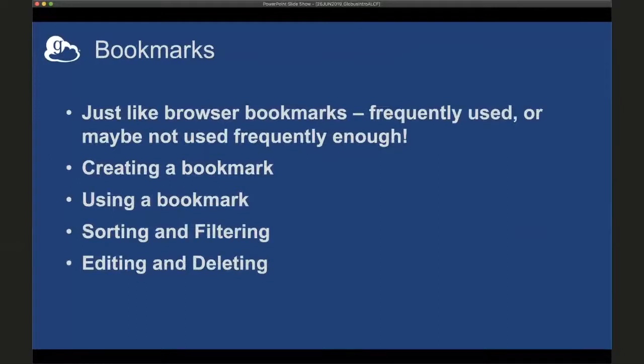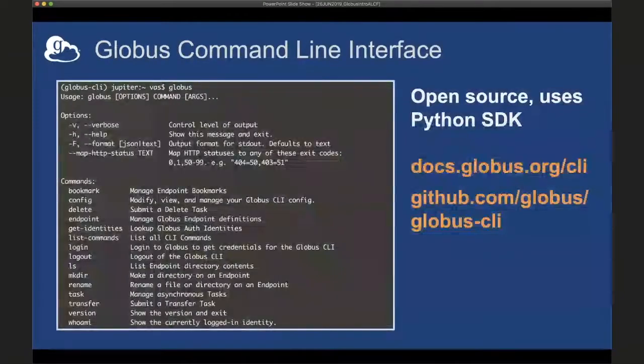So, the other key thing that I'd like you to be aware of is the command line interface. This uses our Python SDK. It is an open source tool, like our Python SDK is open source, and it wraps up all of it, and sometimes even a little bit more functionality.